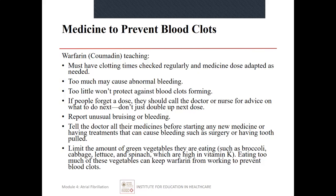In addition to that, if people forget a dose, they should call the doctor or nurse for advice on what to do next. They shouldn't just double up on the next dose because that may actually be too much for their body. They should report any unusual bruising or bleeding to the doctor or their nurse. They should tell the doctor all their medicines before starting any new medicine or before having treatment that could cause bleeding, such as surgery or having a tooth pulled. In some cases, if they know that they're going to have surgery, the doctor will have them go off of their blood thinner for a few days beforehand.